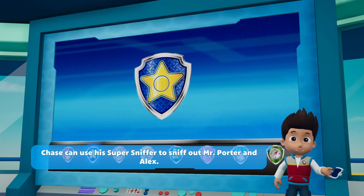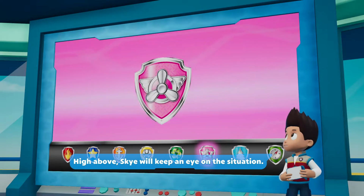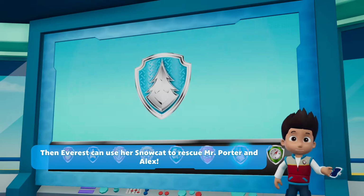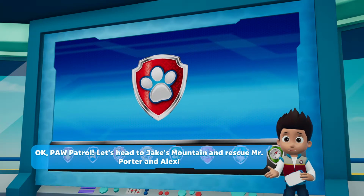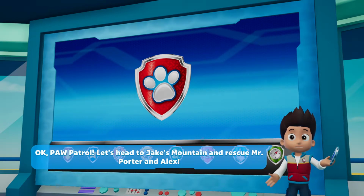Chase can use his super sniffer to sniff out Mr. Porter and Alex. High above, Skye will keep an eye on the situation. Then, Everest can use her snow cat to rescue Mr. Porter and Alex. Okay, Paw Patrol, let's head to Jake's Mountain and rescue Mr. Porter and Alex.